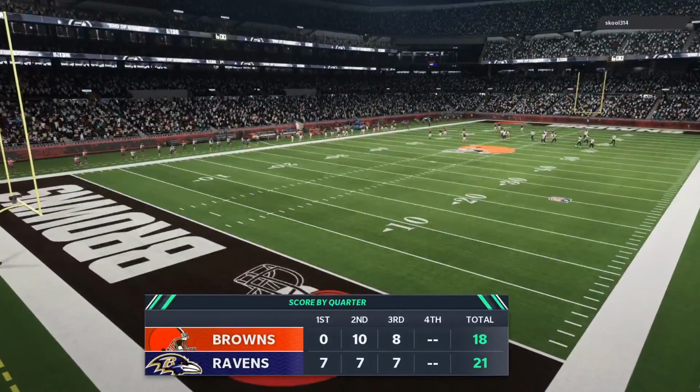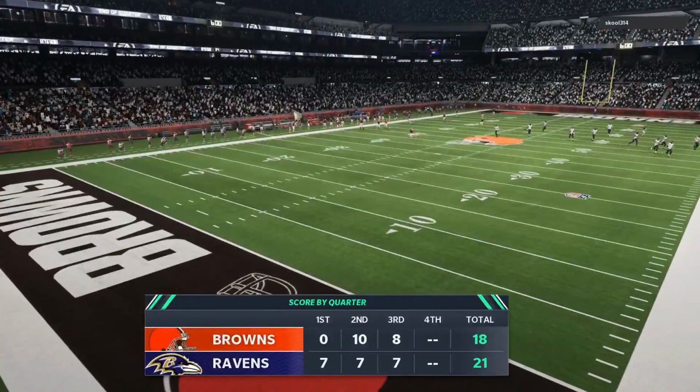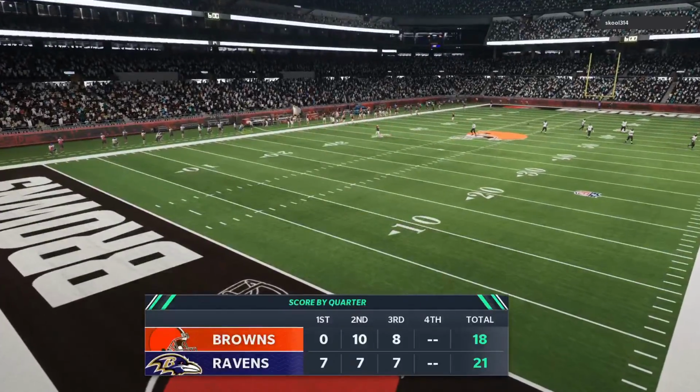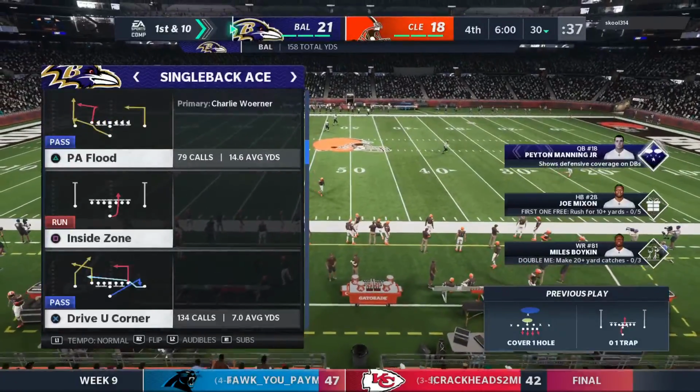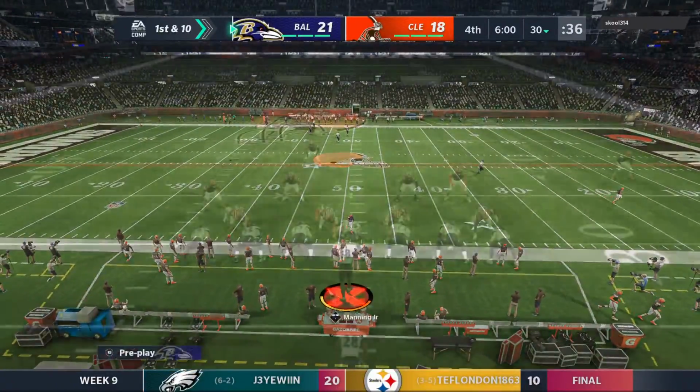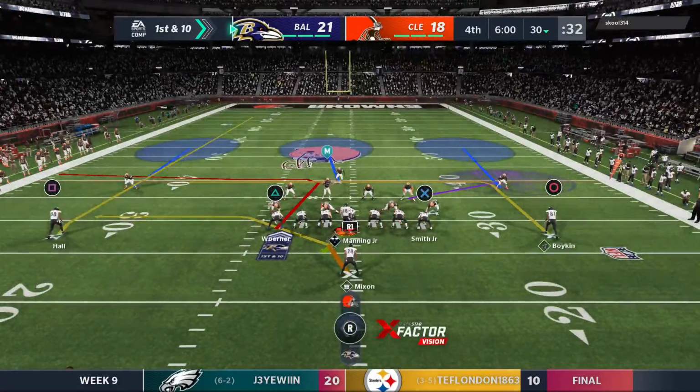Back now here on EA Sports. It's been a very hotly contested game to this point. Just a field goal separating these two teams as we get set for the 4th quarter. Well, we had a number of good games in the afternoon sessions, but this Sunday nighter might top them all.